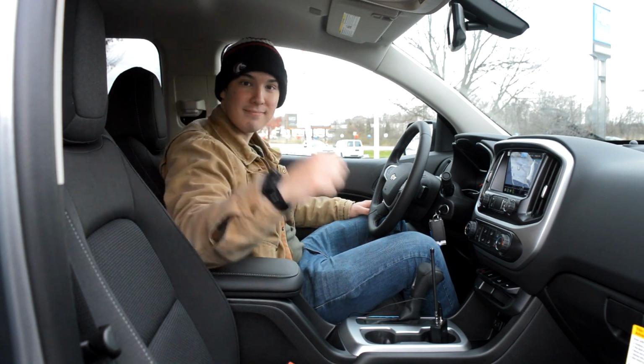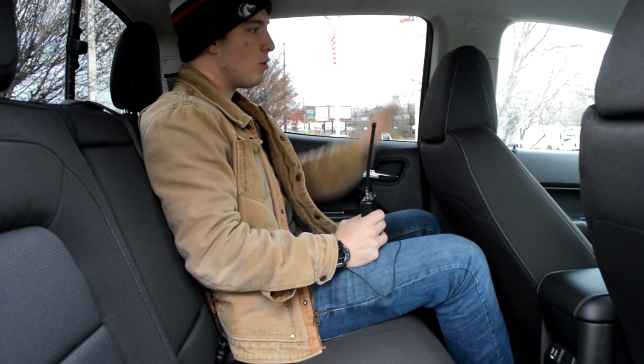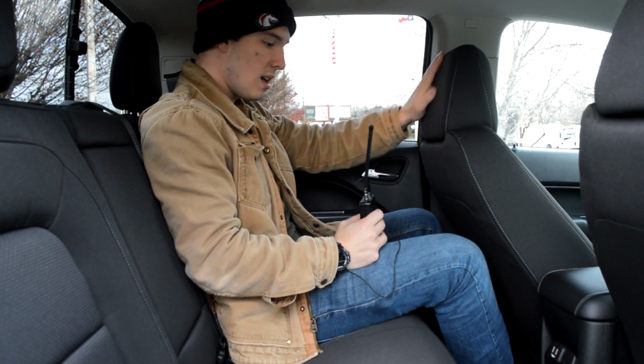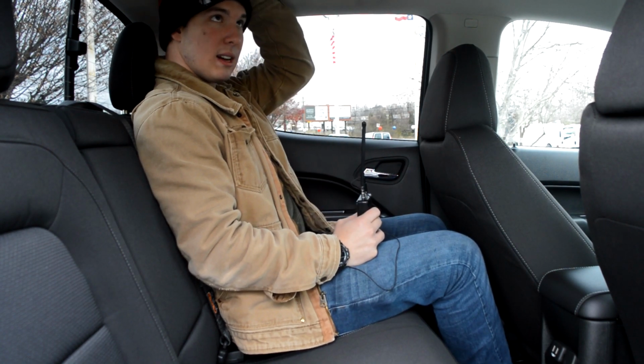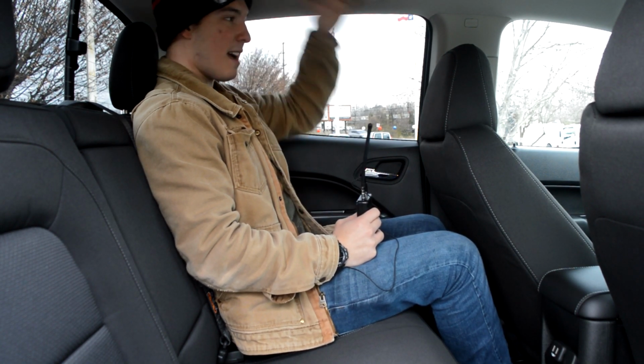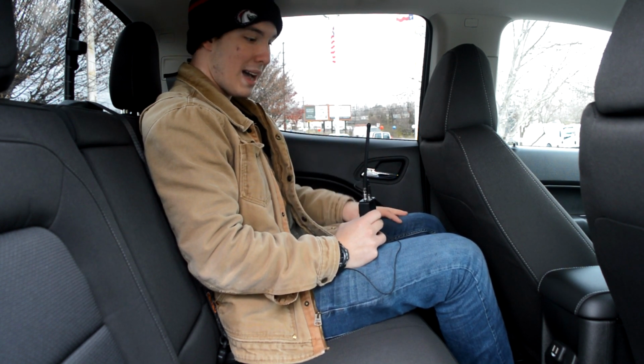Let's move to the back. And finally, moving to the back of the Colorado, it's got pretty good legroom. This is where I'd sit at 5'10", and back here, yeah, I got a good amount of knee room, decent amount of headroom, probably 1.5 inches or 2 sitting up, but this could definitely be cramped for larger rear passengers.